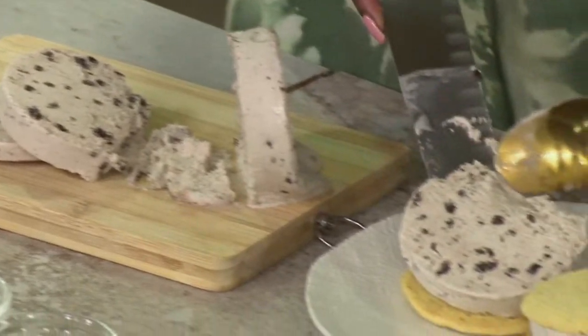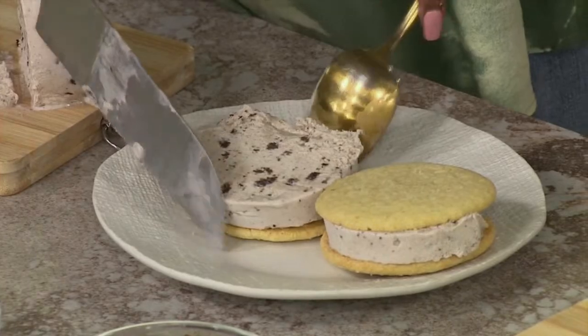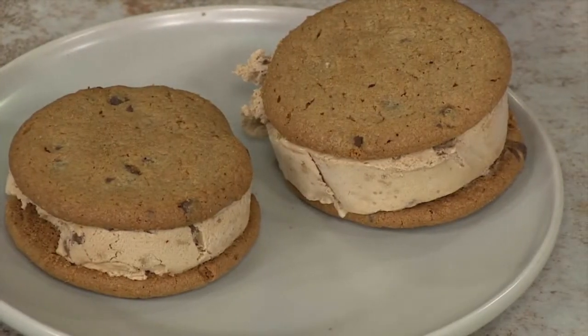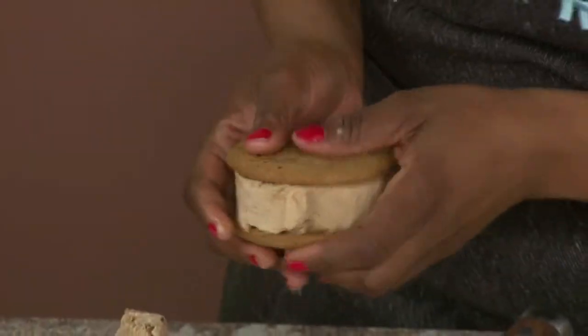And I think the biggest hack with this recipe is that we're using a tub. So you buy the ice cream in the tub, just decant it, or you don't even have to decant it, you can cut it in the tub itself. Just make sure you cut these thick layers like what we're doing right now. And you've, in essence, created an ice cream sandwich in a short space of time that is a quick and easy dessert for anyone that's in the house.